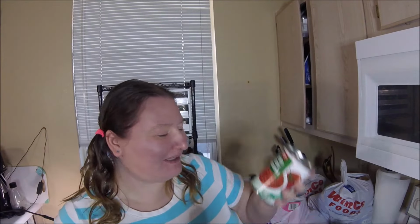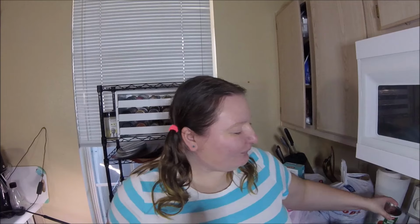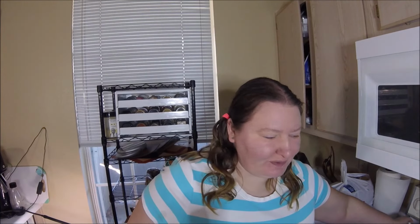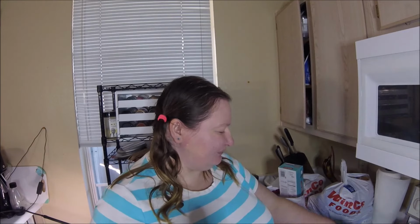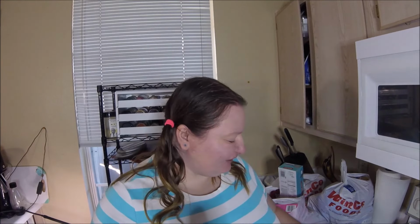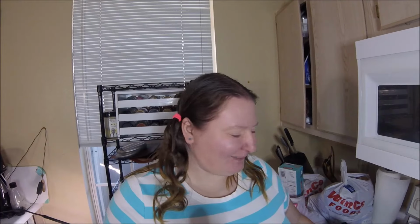Next up, we have some petite diced tomatoes. I will be making minestrone soup this week. I like to save all my kitchen scraps, and they are starting to overflow the freezer. So I'm gonna make a nice vegetable stock, and then I'm gonna turn that into a minestrone soup, and it'll use up all my kitchen scraps and give me some space back. Plus it's a nice healthy tasty soup.